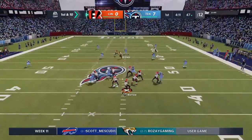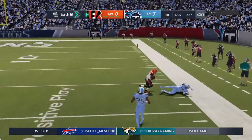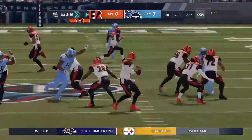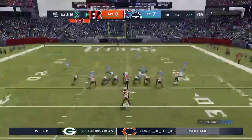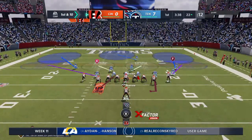Here's Burrow setting up to throw it. He's got his man on the crossing route. And he'll get this one down near the 20-yard line, just shy of the 20. Boy, 30 more yards and another first down. So the big play gets him all the way down to the outskirts of the red zone here for 1st and 10.